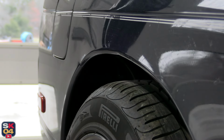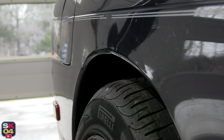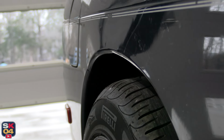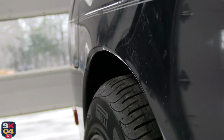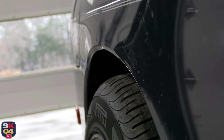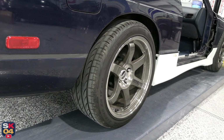So I had everything rolled. The downside with that is whoever rolled the quarters ruined the quarters. They cut the quarters a little bit, like the pinch weld underneath, which completely took the structural integrity out of the quarters, and just ruined the wheel arch. It was just a mess.